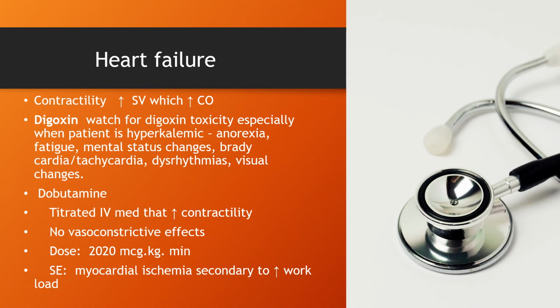The next one is dobutamine. It is given IV. It's 2 to 20 micrograms per kilogram per minute, and it's titrated based on heart rate and blood pressure. It's a beta-1 stimulator, and it improves cardiac output by increasing stroke volume. A side effect could be angina. It can cause ischemia due to increased workload on the heart. It increases contractility.